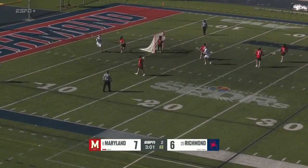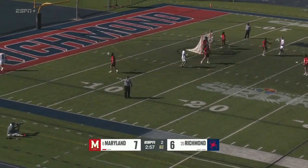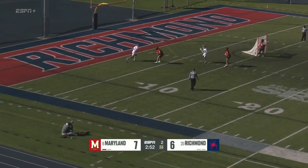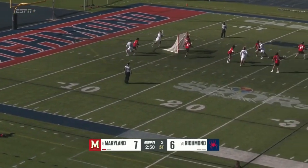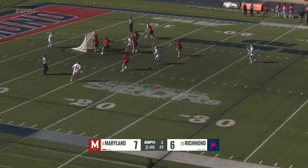No, well, they've got Cap and Stull, I think, are interchangeable as their long sticks, and they're both very good. I think that whole defensive midfield, when you think of Nugent and Gooley and Pilling, is a strength for Richmond. I think you're going to see more of that, especially as the season goes on.